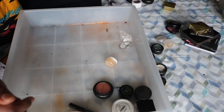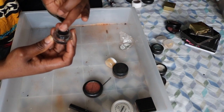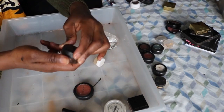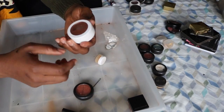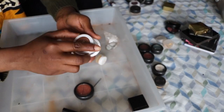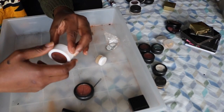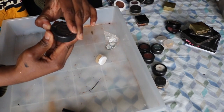Some glitters. This pot, is this even good? I recently bought this. Yeah, it's still good. This is an eyeliner I'm holding on to. And this is my paint pot. I still use it. This is a highlighter from ColourPop. I don't use it on my face. I use it on my body, so I'm holding on to it. This is a recent purchase I'm holding on to, and this I could probably get rid of.